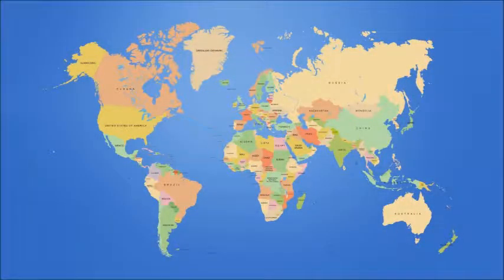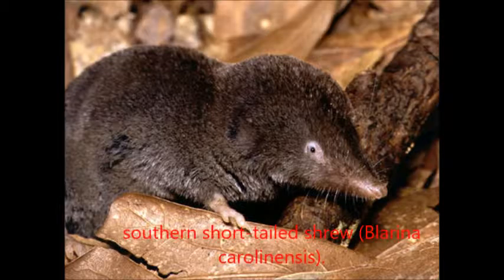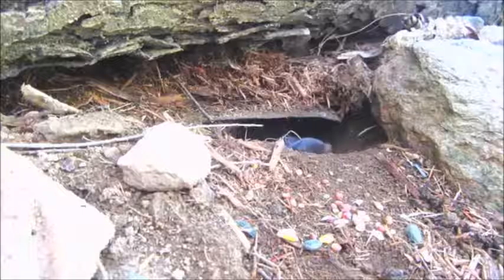In the eastern United States lives a very lethal shrew, the southern short-tailed shrew, Blarina carolinensis, living in upland and wetland habitats, preferring places with a large amount of leaf litter. This shrew holds a terrifying secret. This species is venomous.